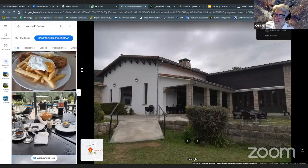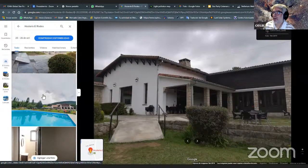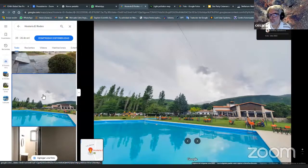And well, this is a very nice place. We are going in 2 days. We are going to this place. The weather report is going to have 26 degrees, maybe 9 degrees at night. That is okay. At this moment the weather report gives a clear night.